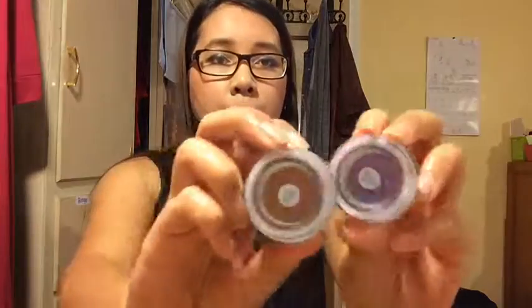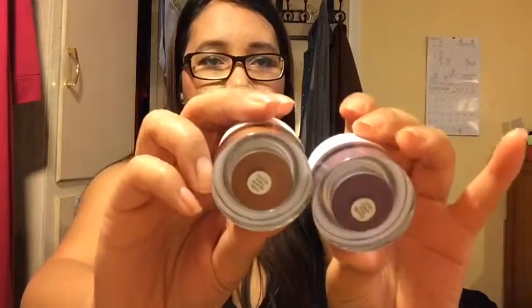And then they have smudge. I got 2 smudge pots. One is in Brownie Points and one is in Poppin' Party. They're so cute.